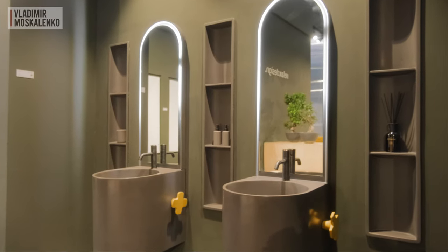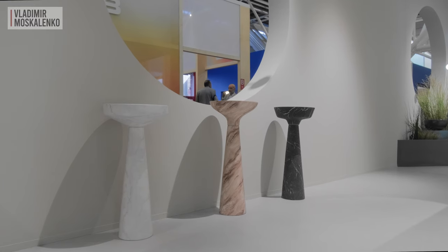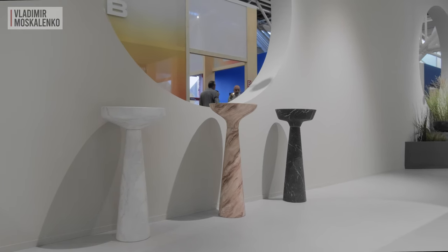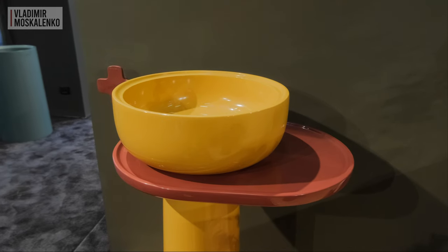I also find it very interesting to make ceramics look like natural materials, i.e. marble or stone. Some designs do not look very natural, but some stone solutions are quite nice.